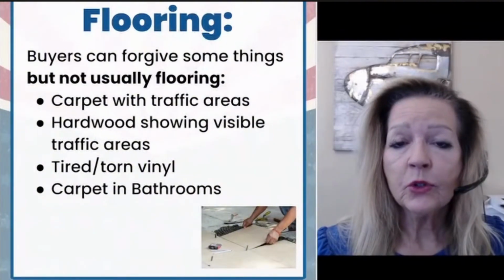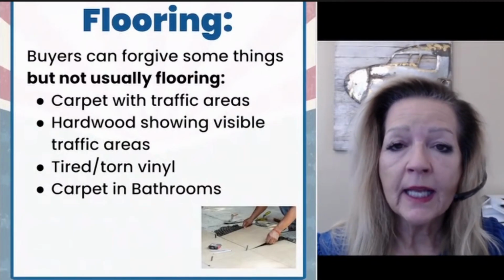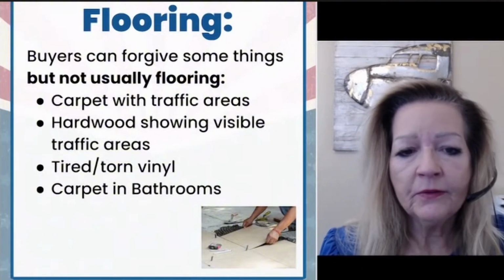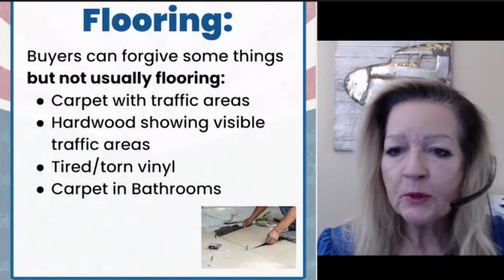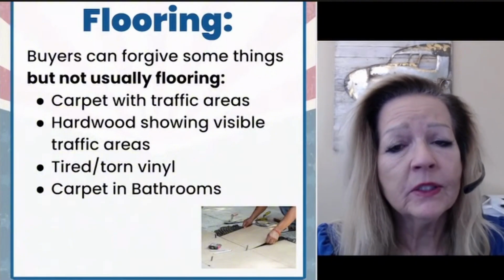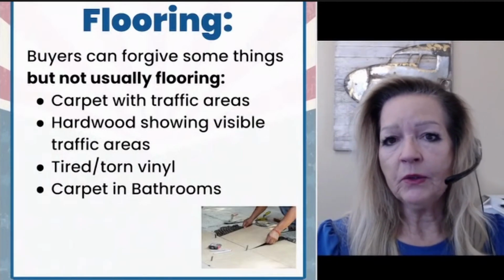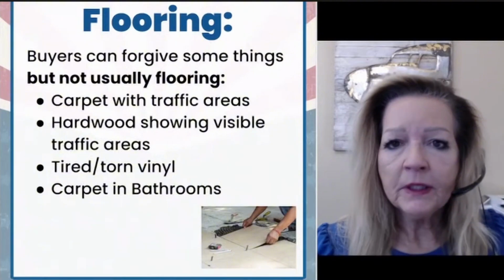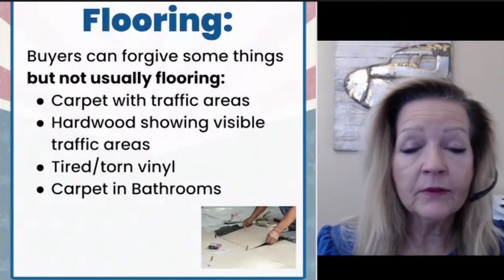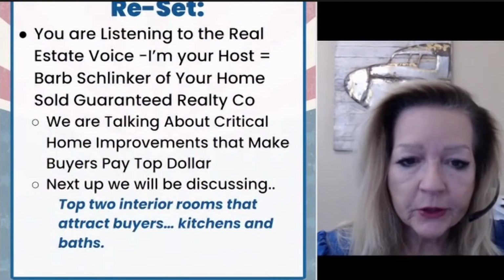Things like carpet that has traffic areas really stand out, especially on pictures. Hardwood floors that have heavy traffic really show. Any tired, ripped vinyl. Carpet in the bathrooms is very unattractive for buyers, and there's a pretty inexpensive fix for that. You can go get pieces of luxury vinyl or you can have a flooring company do it where they will give you remnants and you could fill a master bathroom with luxury vinyl. I had a client do it last year and she got $50,000 over asking price. So updated flooring, luxury vinyl is very, very popular.